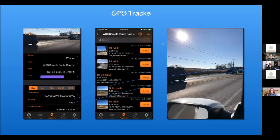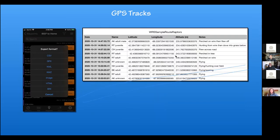When you mark your waypoints, you can see on the left, you get your GPS coordinates and how many miles you were from where you started. And then in the middle were all the waypoints that I had marked. And on the right, with this app, you can actually even take a photograph and you could see a red-tailed hawk sitting on one of the wires. You can also add notes and things like the names of the birds that you see. You got your time, you got your latitude, longitude, and then your notes. I highly recommend this app to use.